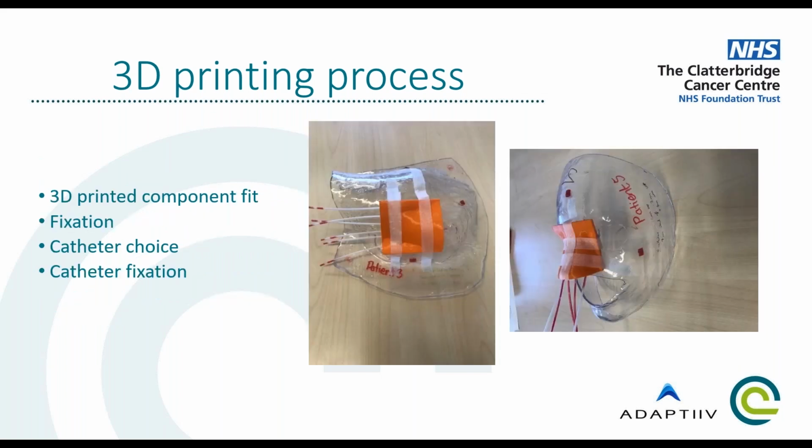So here are two of our finished applicators, one for one of the nose patients and one for the thumb patient. Straight away we knew that they were extremely accurate because they fit so perfectly onto the shells and they located themselves really easily. To fixate them, we actually just had to use a little bit of sticky tape because they fit so well. And then we inserted the catheters.